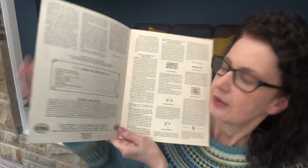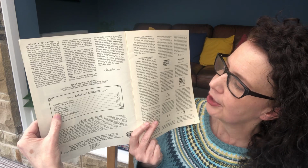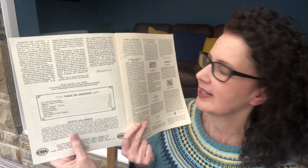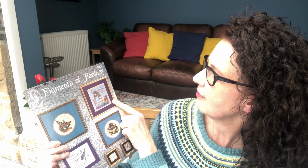Here we are. So in this one we have got Pegasus Roots and Wings, Unicorn, Water Dragon Corner, Imperial Dragon, Imperial Phoenix, Leprechaun, Mini Unicorn and Mini Pegasus, and a Wizard. So we've got the Phoenix, we've got a unicorn with a rainbow behind and some wording there. May happiness and laughter fill all your days for you. Today and ever after, may all your dreams come true.